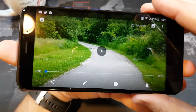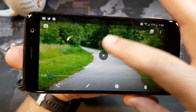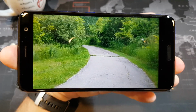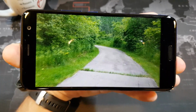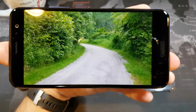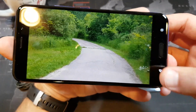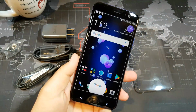And then the other thing I want to mention is the stabilization. This has optical image stabilization, and this is me walking just down a path. Notice how smooth that is. If you're walking with a camera, it gets really bouncy, and I'm not using a gimbal or anything. This is just me walking around, and it doesn't seem to have any kind of focus issues there at all.